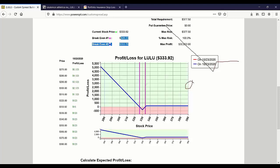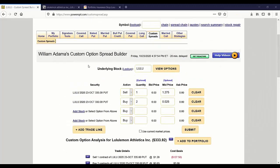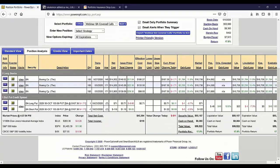Okay, so you bought a 320 call at the low on Lulu and then sold at 332. Good. John says, can you show the BA covered call trade again? Thanks. We weren't really showing a trade. We were showing old trades that expired in the portfolio. And then I just randomly entered as an example a bull call debit spread on Boeing. I'm sorry, John, a bull put credit spread on Boeing.